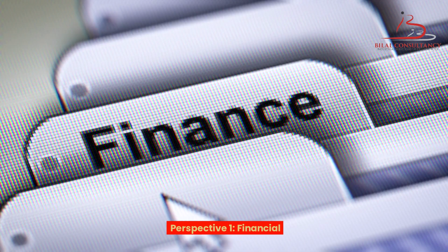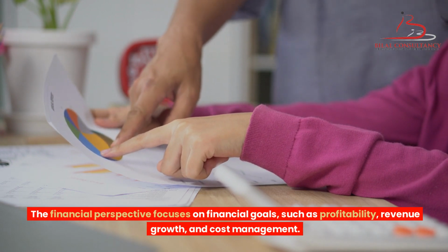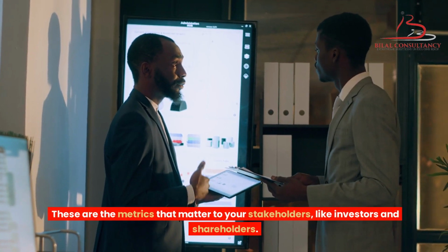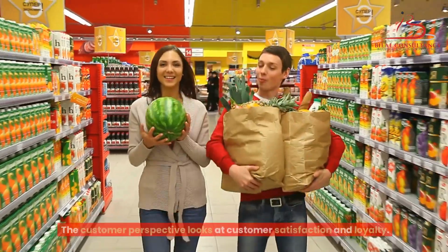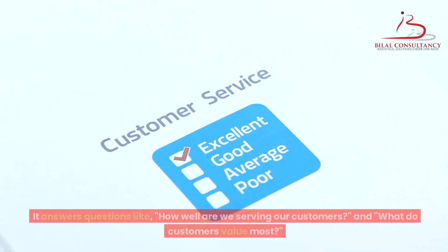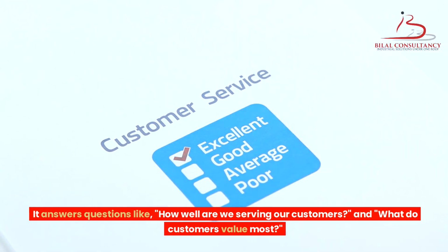Perspective 1. Financial. The financial perspective focuses on financial goals, such as profitability, revenue growth, and cost management. These are the metrics that matter to your stakeholders, like investors and shareholders. Perspective 2. Customer. The customer perspective looks at customer satisfaction and loyalty. It answers questions like, how well are we serving our customers? And, what do customers value most?